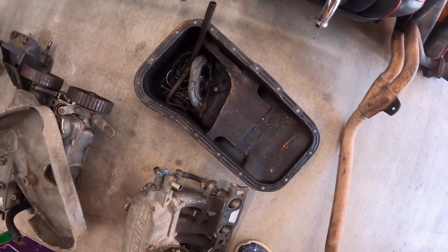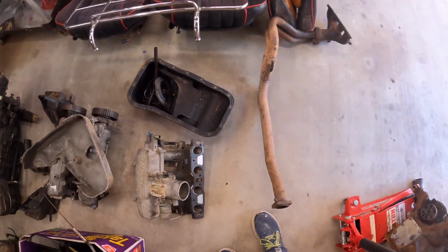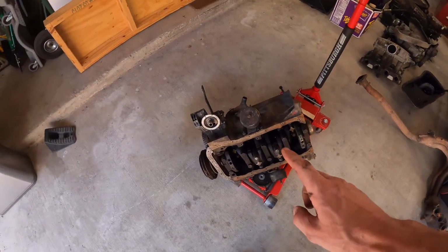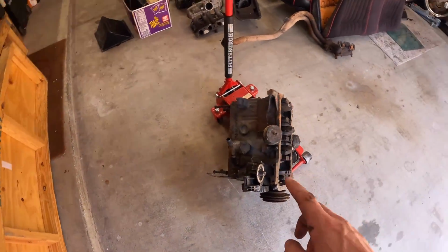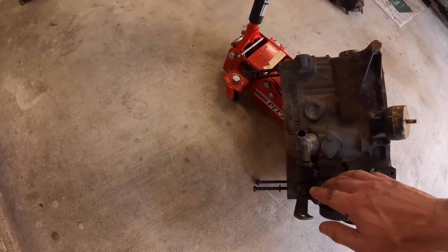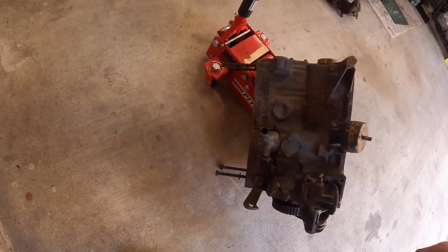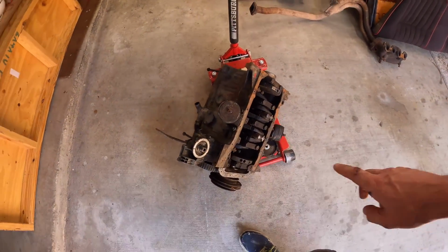That's sweet. Didn't notice that. Well, that's all right. Which moves us on to the block. Now this one's going to need to be cleaned up. This one was not stored very well, and you'll be able to tell by the top surface here that it was not kept in the right kind of environment. So we're going to have to clean that up, hone it out, and see what we can do.